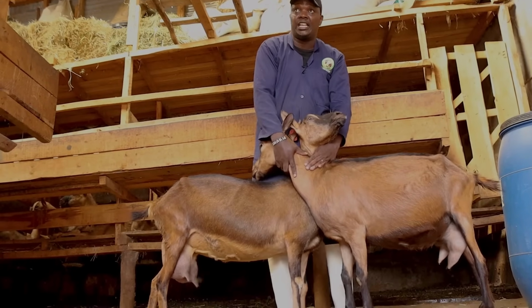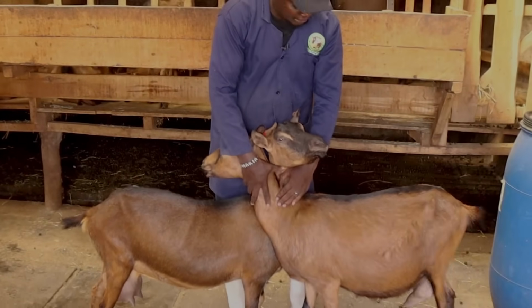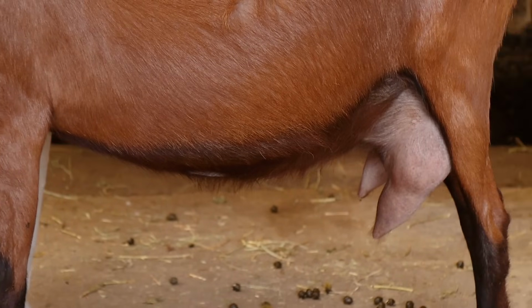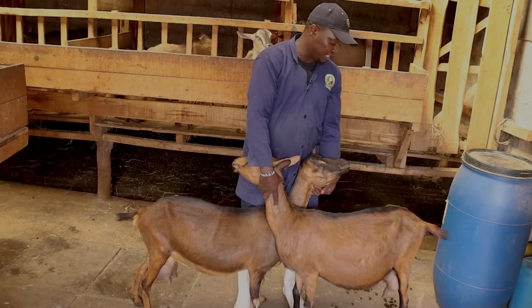But don't think that it is underfed. It is very healthy and it is very good. As you can see, the fur is very smooth and it's shining. You might think that it has been washed, but there was nothing like that done to these animals.